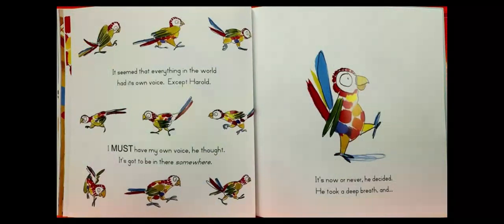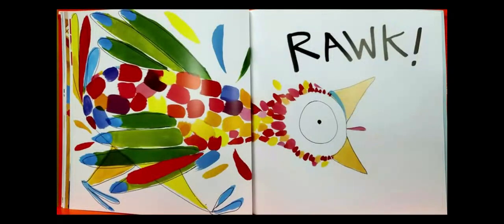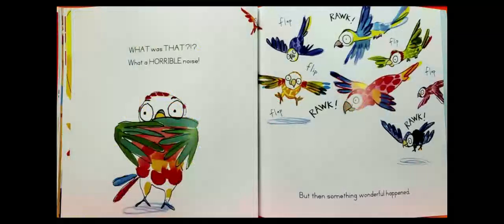It seemed that everything in the world had its own voice, except Harold. I must have my own voice, he thought. It's got to be in there somewhere. It's now or never, he decided. He took a deep breath and... rock! What was that? What a horrible noise! But then something wonderful happened. Flap, rock, flip, flap, rock, rock, rock, flip, flap.